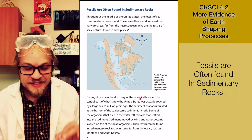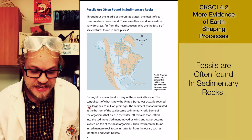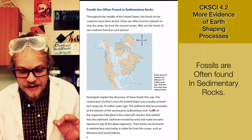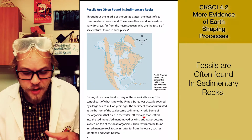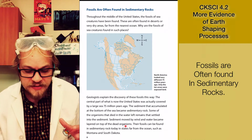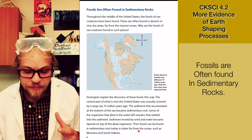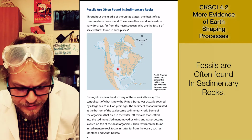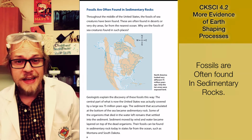Well, geologists explain the discovery of these fossils this way. The central part of what is now the United States was actually covered by a very large sea about 75 million years ago. The sediment that accumulated at the bottom of the sea became sedimentary rock. Some of the organisms that died in the water left remains that settled into the sediment. Sediment moved by wind and water became layered on top of dead organisms. Their fossils can be found in sedimentary rock today, in states far from the ocean, such as Montana, South Dakota, or Arizona. And this is what it could have potentially looked like with a giant sea running straight through the middle of what is now known as the United States.